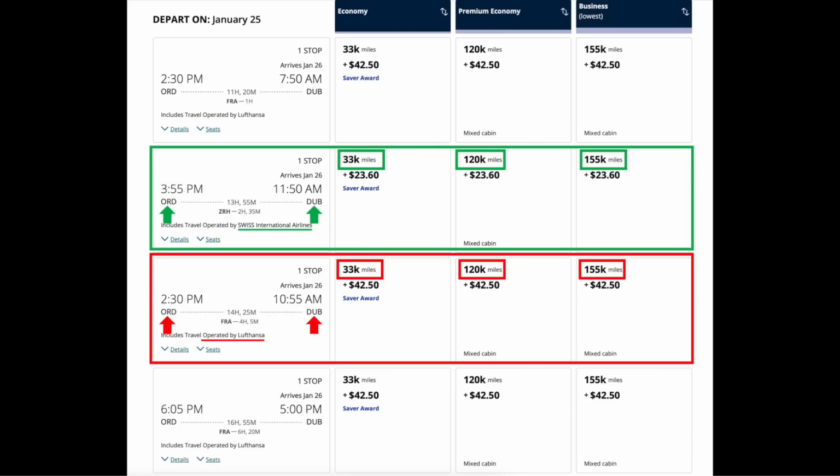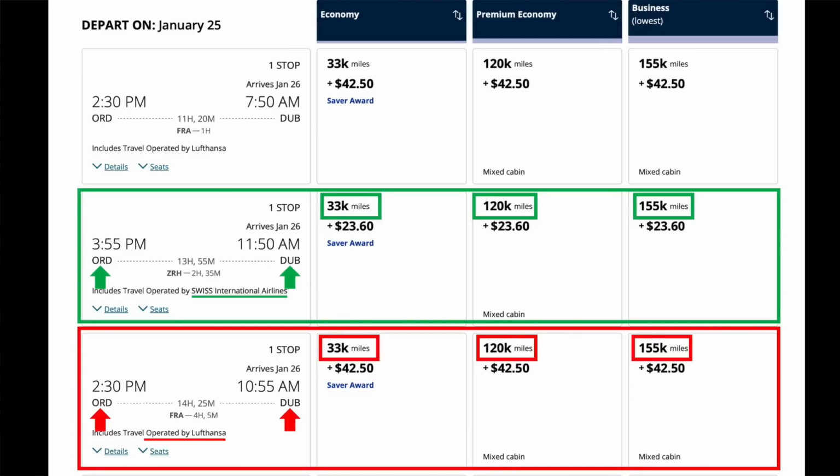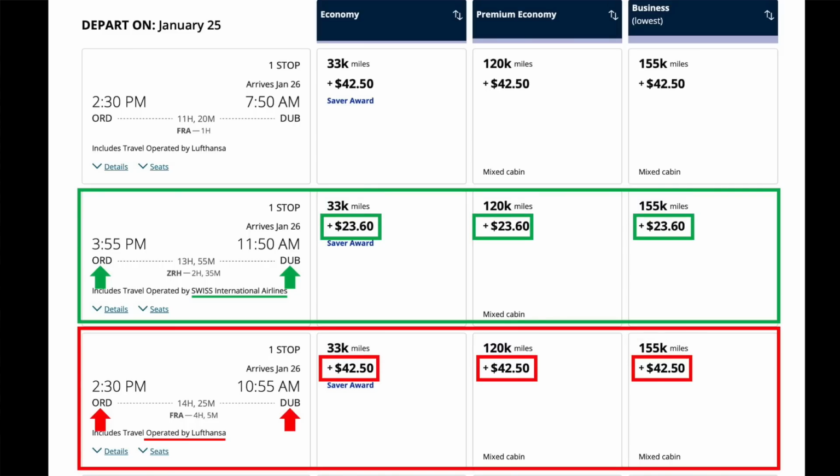Now, something very interesting I want to point out here that you want to make sure you're aware of as you're going through all these different bookings that we've covered in today's video. Notice here that both of these shown on the screen in both red and green have the same mileage rates: 33,000 for economy, premium economy in the middle at 120,000, and then business at the end at 155,000 miles. However, the taxes and fees, while reasonable for either itinerary, do differ here. Up at the top, they are $23.60, whereas at the bottom in red, it is $42.50 per flight.